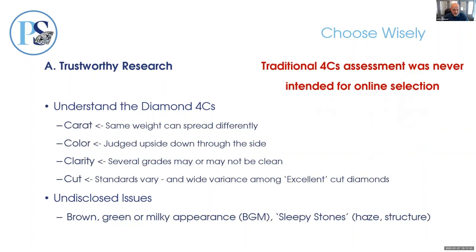Okay, stay with me. We're learning how to buy a diamond online, and there's good news ahead. Remember, $7.6 billion worth of diamond jewelry was bought online successfully last year. The simple fact that you now understand this part about traditional 4Cs assessment moves you far ahead on the learning curve.